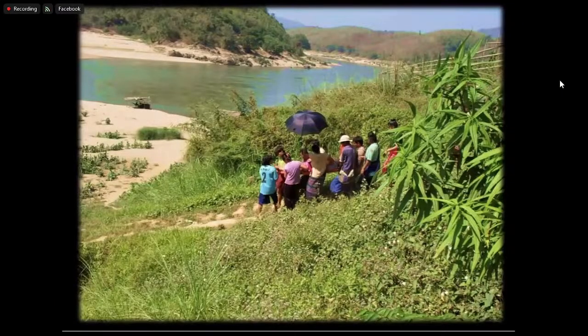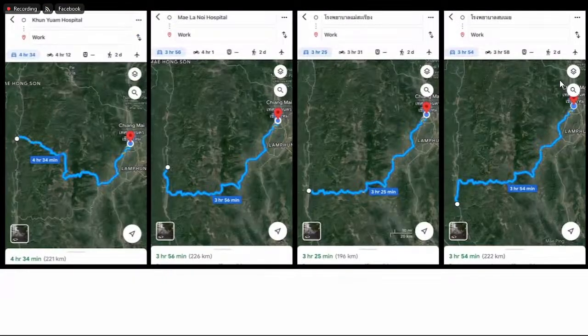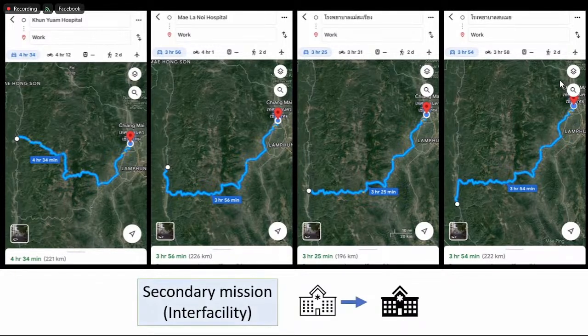The primary mission is to bring the patient from the scene to the hospital. And the secondary mission is to bring the patient from the primary hospital to the university hospital or tertiary hospital, because some primary hospitals are very far from the university hospital. As you see on the slides, some hospitals take more than 5 hours if they transport by ground ambulance. So the outcome of the trauma patient is worse. So we use the Sky Doctor for inter-facility transport, hospital to hospital.